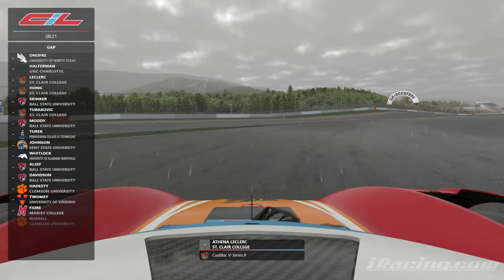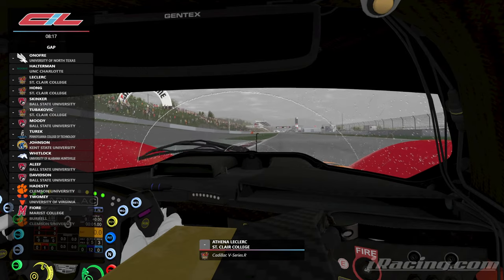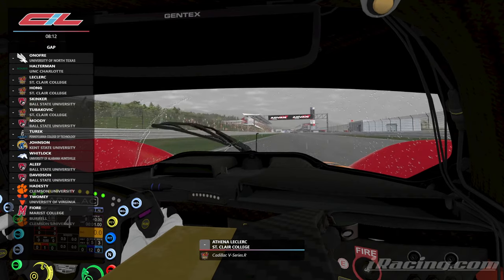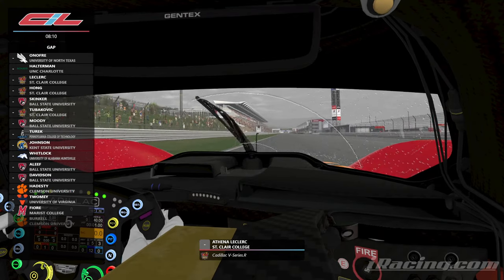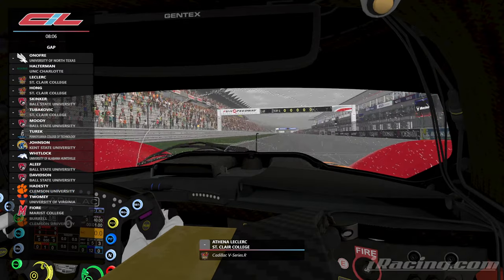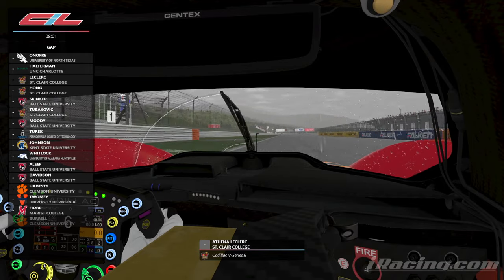Most of our drivers out on the racetrack right now. We're going to go on board with her as she takes it down the front straightaway. One of the longest straightaways in motorsport here at Fuji. All the way down this thing. From one hairpin to another. Coming down to turn one. Cross the start-finish line there.